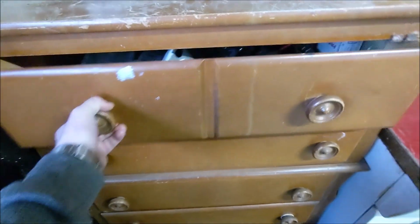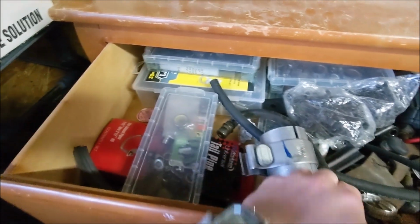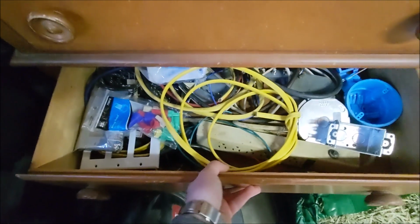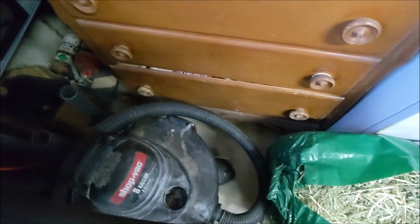But I keep this old dresser. It's full of parts. The top drawer, you're looking at all kinds of automotive parts. Exhaust parts, tailpipe hangers, you know, just random junk. Drawer below that, that's random stuff. Then you're looking at electrical, wires, boxes. There's some more electrical down here. And then that last drawer, that is PVC and plumbing stuff.